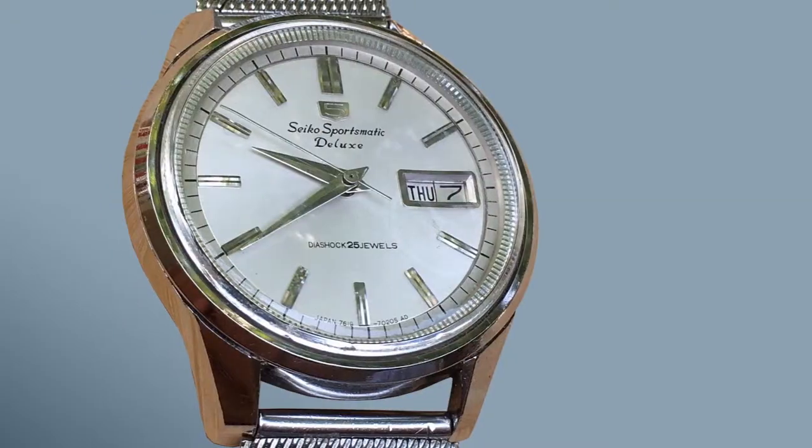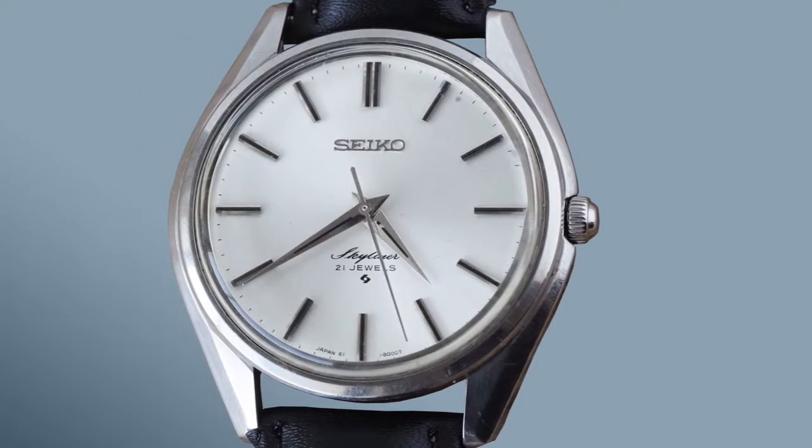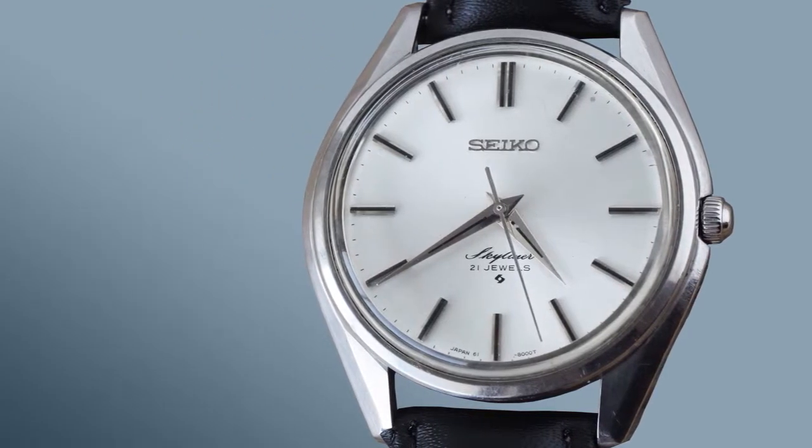They have a beautiful automatic movement measuring in right around 37 millimeters to right around 38 millimeters excluding the crown. Now I also really like the Sportsmatic 5 Deluxe, reference number 76197010. It features a date function and has a mechanical automatic movement with 25 jewels. Now another nice Seiko from the 1960s is the Skyliner Vintage 21 jewels. It measures in right around 36 millimeters and it's powered by a Seiko automatic movement.